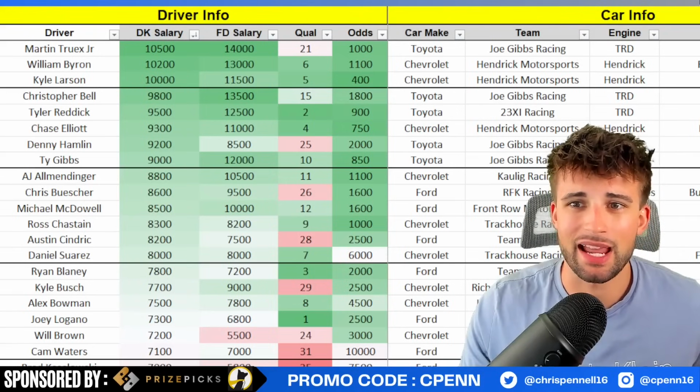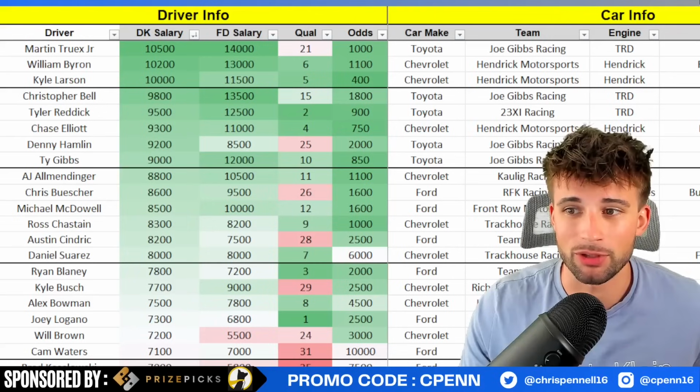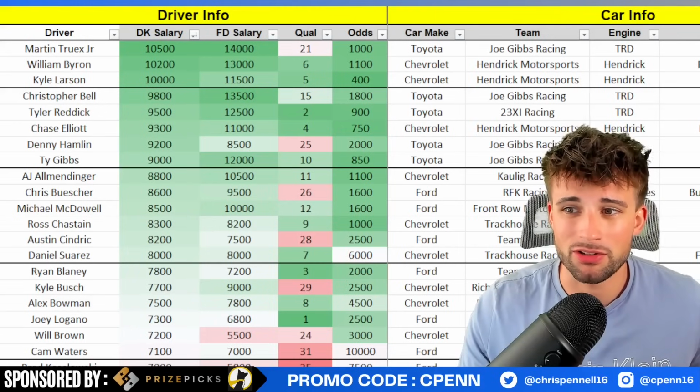It was pretty cosmetic and they came back out, so I don't think it's going to be an issue, but if by chance they have to fix something and drop to the rear, probably just not really that much interest in Kyle Larson.